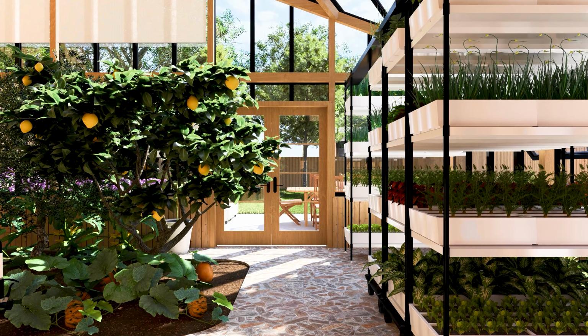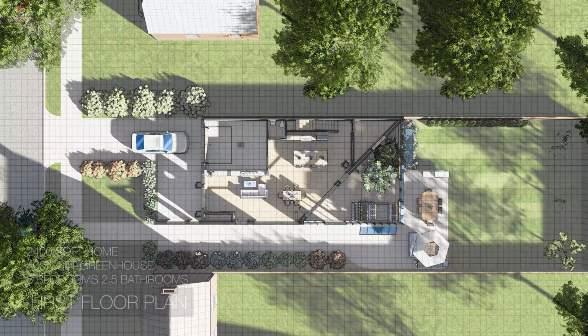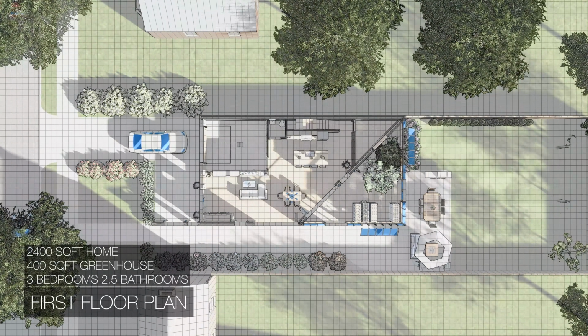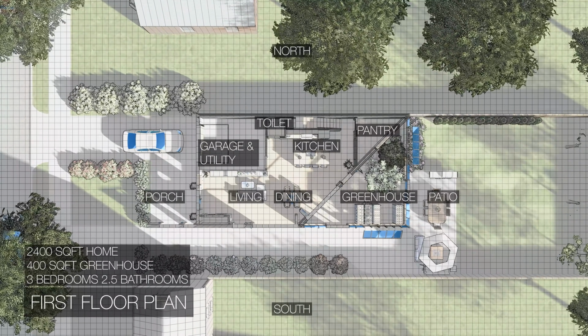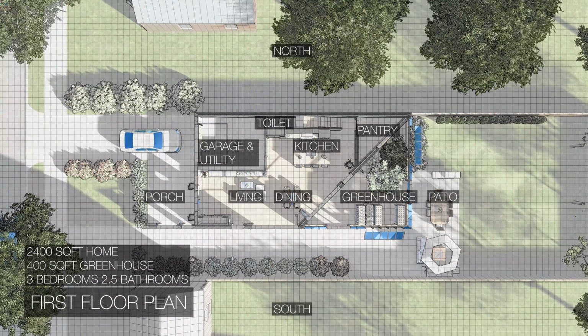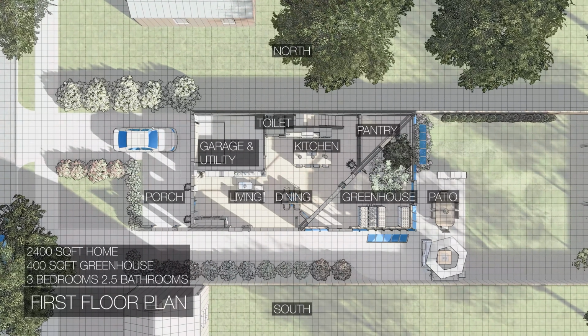Before we step inside and explore the interior, let's see how this home is organized in a floor plan. The Triangulated Greenhouse Home features an efficient 2,400 square foot conditioned living area perfectly paired with a soaring 400 square foot 2-story greenhouse. The residential program includes 3 bedrooms, 2 full bathrooms, and a ground floor powder room.